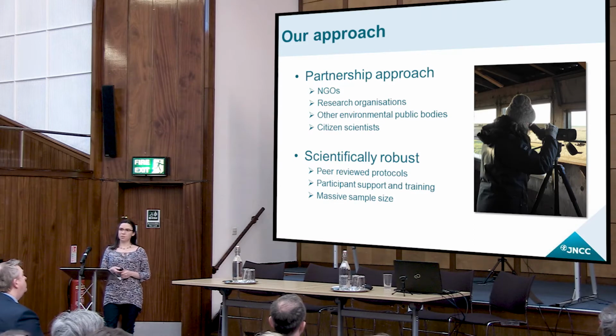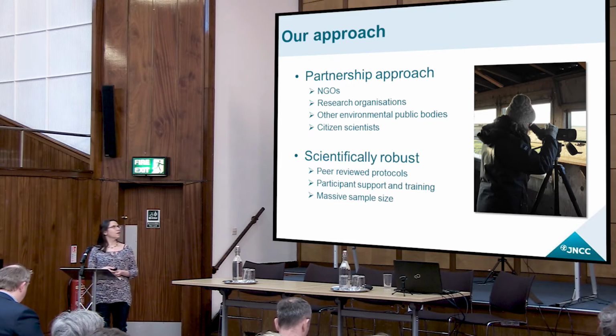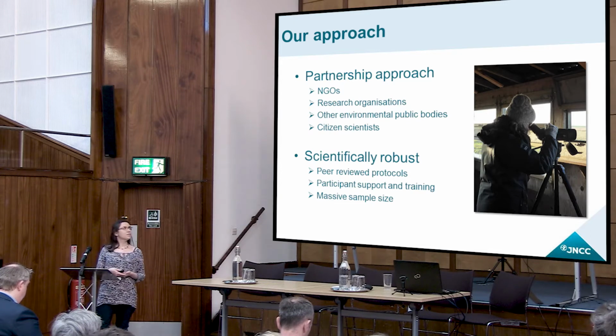So we use a partnership approach for monitoring. We work very closely with NGOs, research organisations, other government environmental bodies, and a vast network of volunteer, amateur citizen scientists who put an awful lot of time and expertise into it.